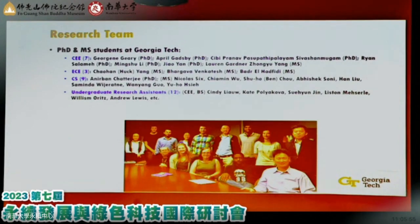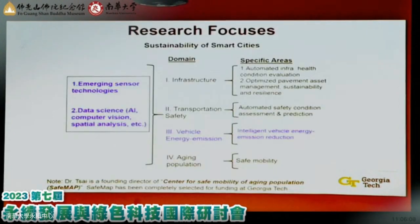Also, I'm advising the ECE, Electrical Computer Engineering, Computer Science, and ISYE, so that way we can do a lot of innovative stuff without a limitation of the knowledge boundary. This is the research team. We love the sensor technology, so we're using sensors.